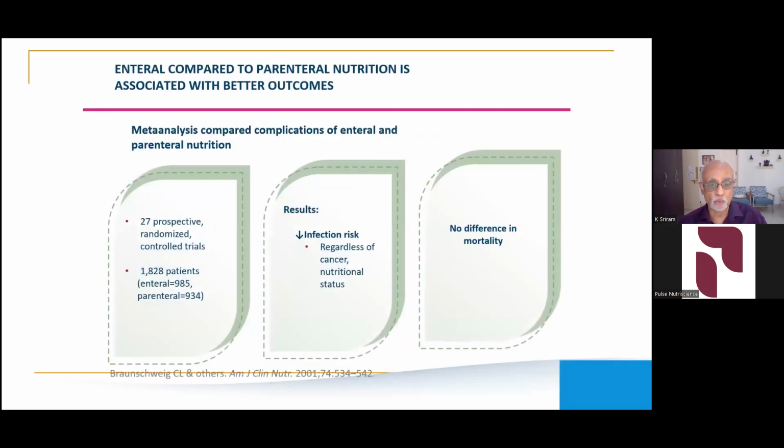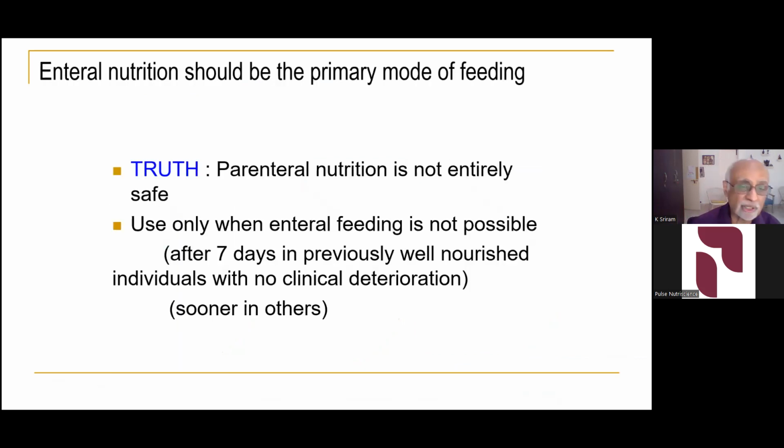Studies have very clearly shown, this study is 20 years old, clearly shows in over 2,000 patients that when you compare enteral and parenteral nutrition, enteral has better outcomes. Infection rate is decreased. And of course, showing mortality benefit is extremely difficult. So enteral nutrition should be the primary mode of feeding in the ICU.